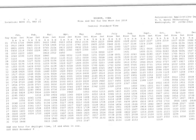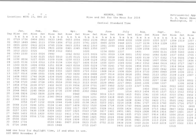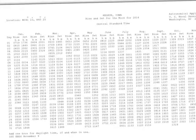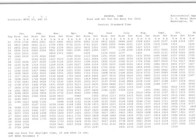Ooh, the big city of Keokuk. But you can print this out for your specific location. You just Google moonrise and moonset times, and you'll be able to create your own table for your own location. So this could be very helpful to find the moon. Any of those 8 opportunities will give you lab credit.